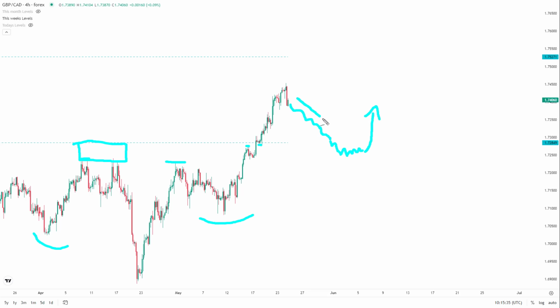And alternatively, if we fail to test the lower bound and we start to break out with momentum because we get strong price action to the upside, that's the opportunity. You can look for that intra-week bull flag setup in the 4-hour chart into the 1.7527. And above there, that would be a great place to book profits on any intra-week trades in this market.